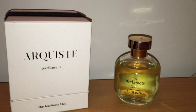If someone were trying to talk you into buying this one, I think they would tell you that it's a nice scent, it's a crowd pleaser, it has a sublime opening, and some people are going to fall in love with Architects Club. If someone were trying to talk you out of buying this one, I think they would tell you that the scent doesn't develop, it has poor performance, and at $190, there are just better ways to spend that money.